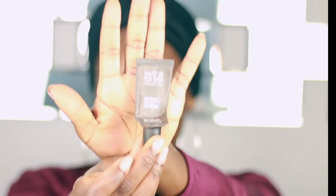Anyways, this makeup look is ideal for Valentine's Day. So if you want to see how I got this look, then keep on watching. Starting off with a clean face, as always, I'm going in with this Makeup Forever matte primer.